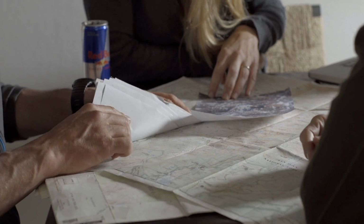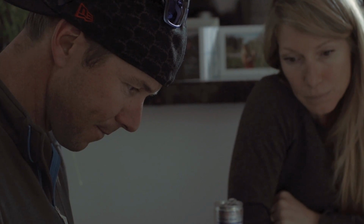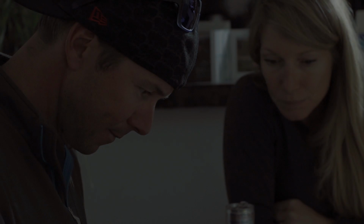Ted and Christy and I spent a lot of time just huddled around maps, talking about our adventures and planning and putting these things together. And really, that's a big part of the whole process.